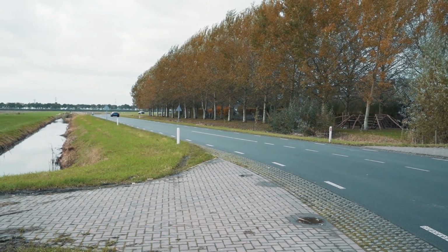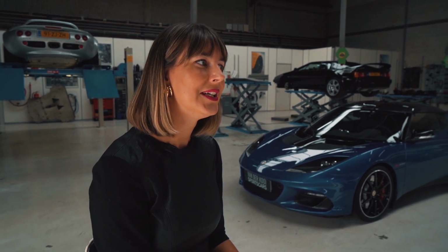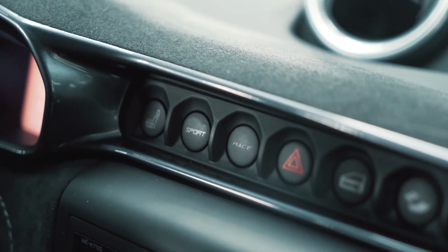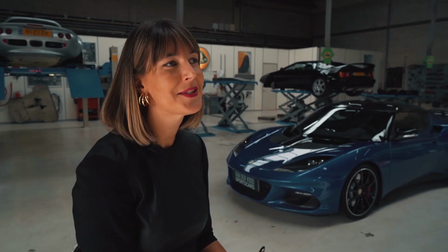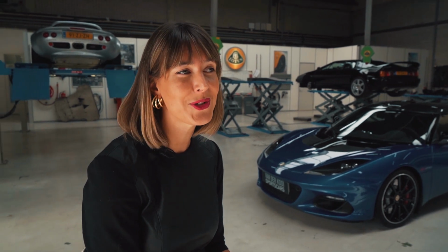So the Evora GT410 has a limited slip differential, and you have a selectable driver mode, so ESP modes you can play with, from drive and sport to race, Bilstein suspension, tight steering, a 6-speed manual, grippy tires for that extra bit of confidence. It's basically the perfect car to put your driving skills to the test.